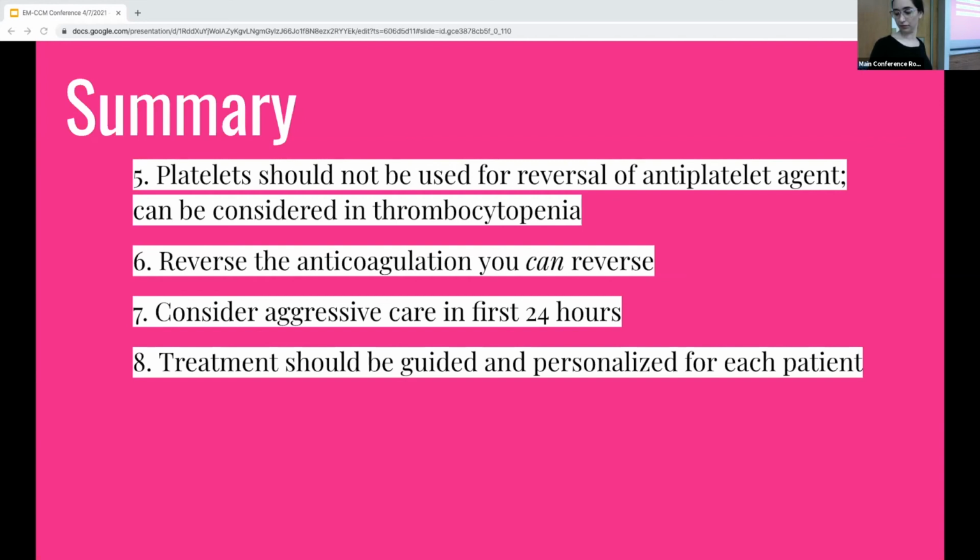And then if you're going to place an A-line, where are you going to place it? What are you going to use as your accurate data measure? All right, any other questions?